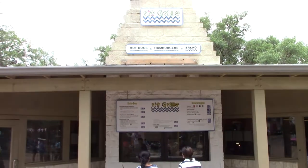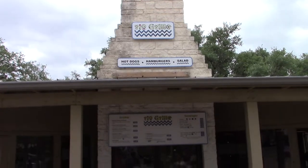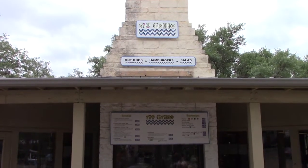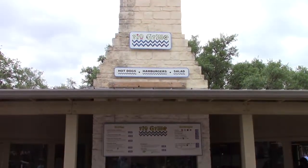Now there are various eating establishments all around the park, but since I am participating in a Seven Seas Food Festival, I don't have to spend any more money on food because I'm going to be pretty filled up by the time I get past everything.